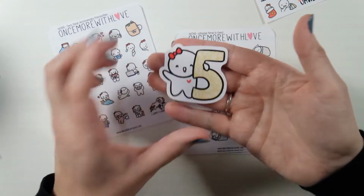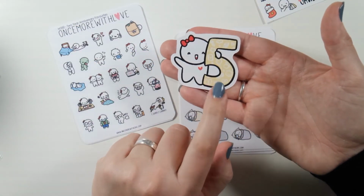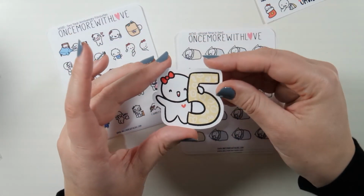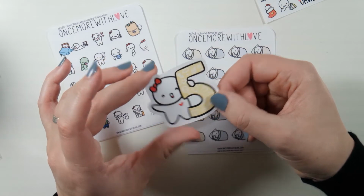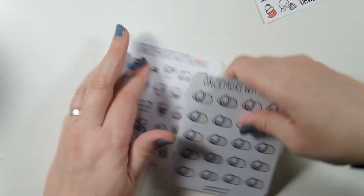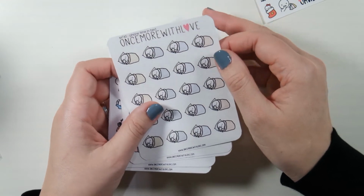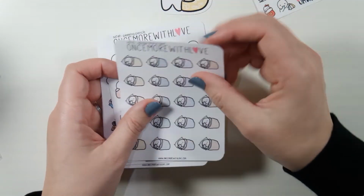And it was her 5-year anniversary. So this is really cute because I'm gonna use this one in my journal when my daughter turns 5, so double usage. And then we have the stickers I ordered. So, no, this was not the Black Friday sale, this was her 5-year anniversary sale.